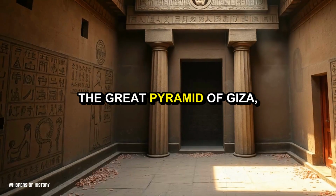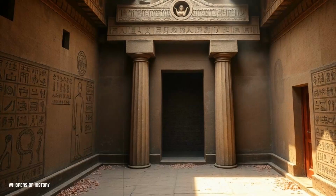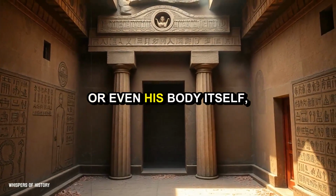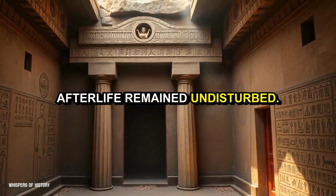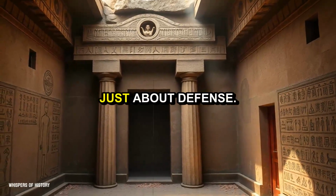Hidden chambers provided a secure place to safeguard treasures, sacred artifacts, or even people during times of crisis. The Great Pyramid of Giza, for instance, is thought to contain undiscovered rooms that may have been designed to protect the pharaoh's most valuable possessions or even his body itself, ensuring his journey to the afterlife remained undisturbed.